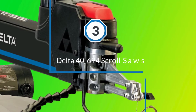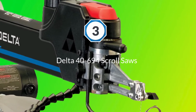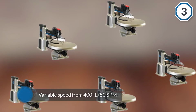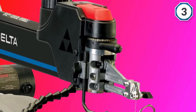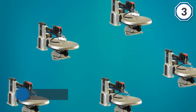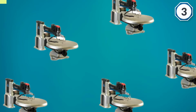Number 3. Delta 40-694 scroll saw. The dual parallel link arm design of the 40-694 scroll saw from Delta Power Tools helps it achieve surprisingly quiet and smooth operation. The 1.3 amp motor provides variable speed from 400 to 1750 SPM at a cut depth of 2 1/8 inches. You can cut lengths of up to 20 inches with this saw.